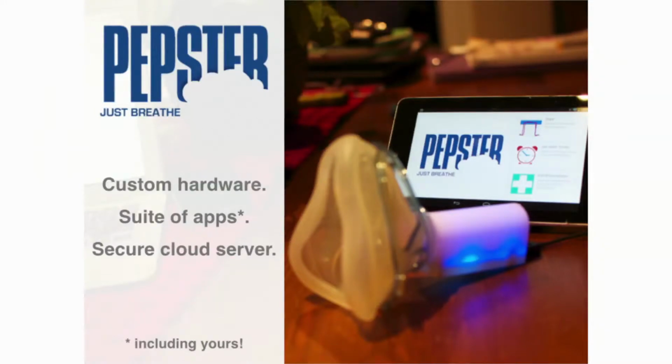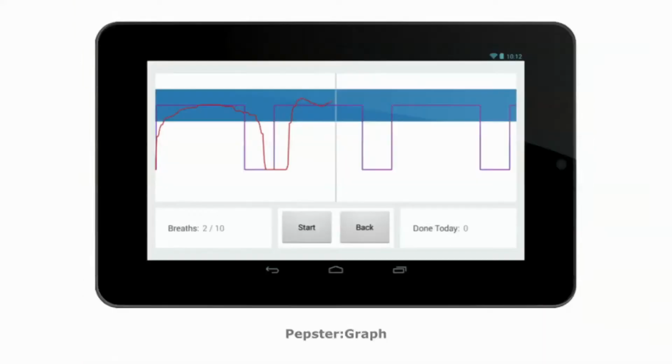Pepster is a 3-part system. It consists of our custom hardware, a suite of applications, which I'll talk about shortly, and a secure cloud server. All the data from these various applications is recorded, sent up to the server, stored and processed, and then fed back to clinicians and the families.